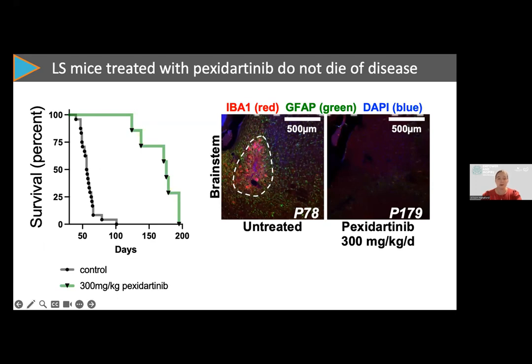We found that treating endospore knockout mice with pexidartinib was extremely effective. In the image on the left, from the brain of a mouse that was not treated with pexidartinib, you can see that very red lesion within the dotted line that's enriched with all those immune cells. And on the right, we see there's nothing there. That is an endospore knockout mouse that had been treated with pexidartinib its whole life.